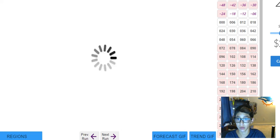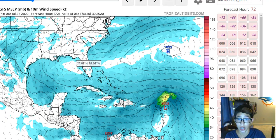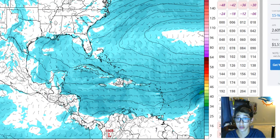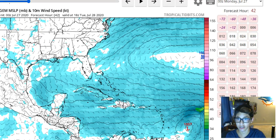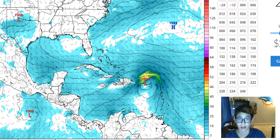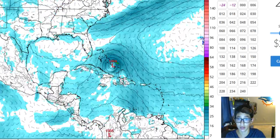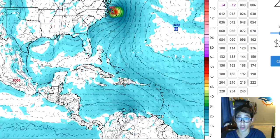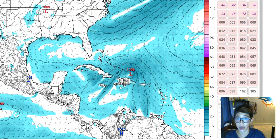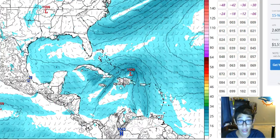Last thing we'll be looking at is the 10-meter winds. As you see, GFS is showing it really starting to strengthen, and it just falls apart. It looks like it's going to be promising, then falls apart there. CMC, let's check out CMC 10-meter winds. CMC is showing possibly around 40-50 miles an hour, weakens as it goes over the mountainous areas of the Bahamas, maybe some dry air, and then strengthens a lot as it gets to the areas of the Outer Banks. ICON model is doing its own thing, really just showing barely anything.